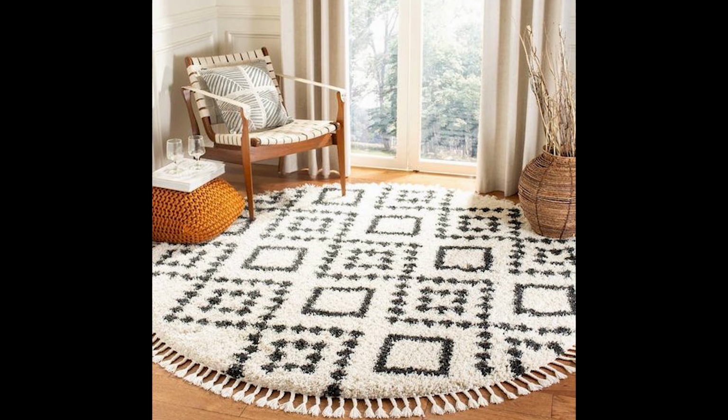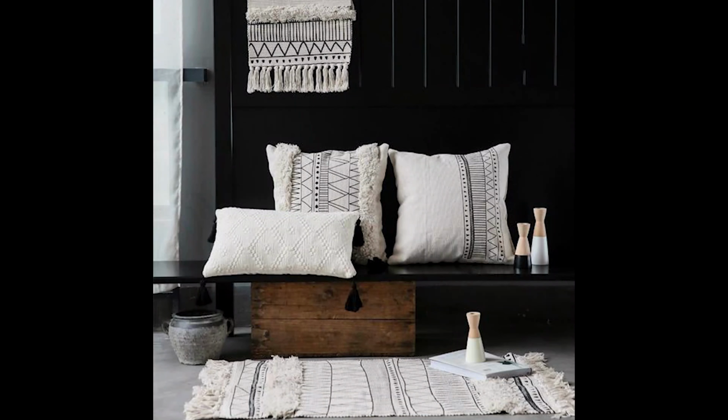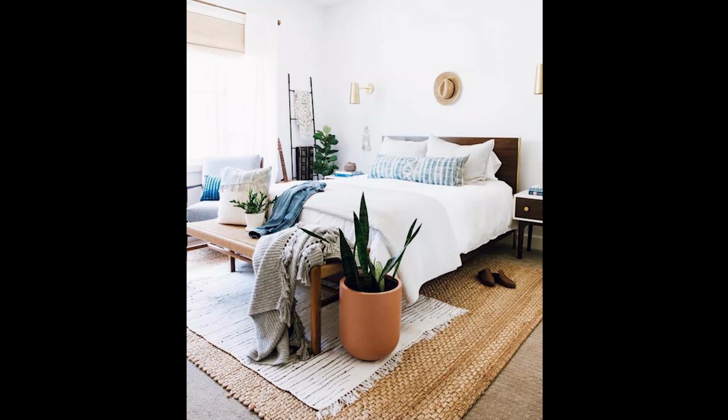Thirdly, add contrast. It makes things interesting. This could mean placing a geometric pattern on top of a solid, or placing black against white. It could also be having smooth surfaces placed against rough surfaces.